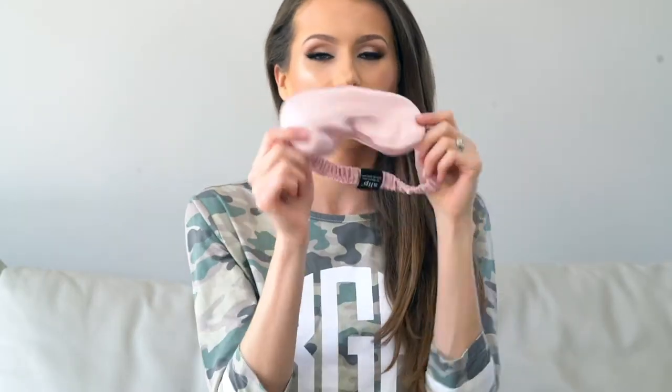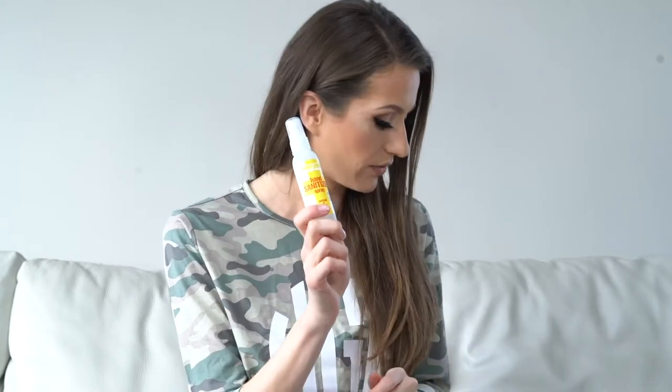And I also have a sleep mask, just in case I want to sleep and everyone else is not sleeping around. Oh, it's very bright. And obviously we all need a hand sanitizer spray. There's tons of bacteria out there. You don't want to go and travel without sanitizing your hands, so I just have this one.